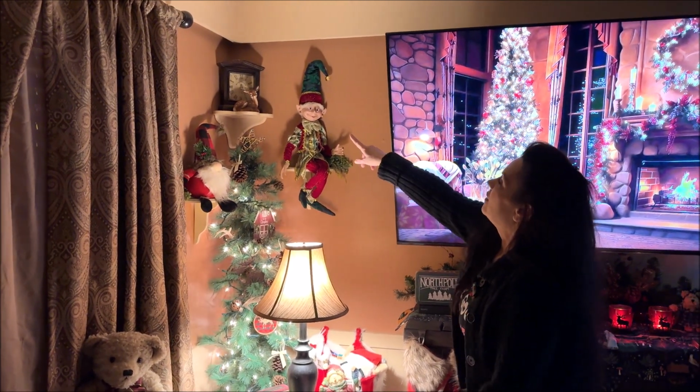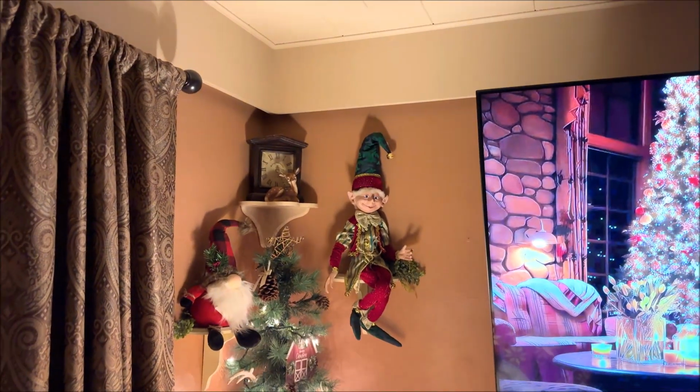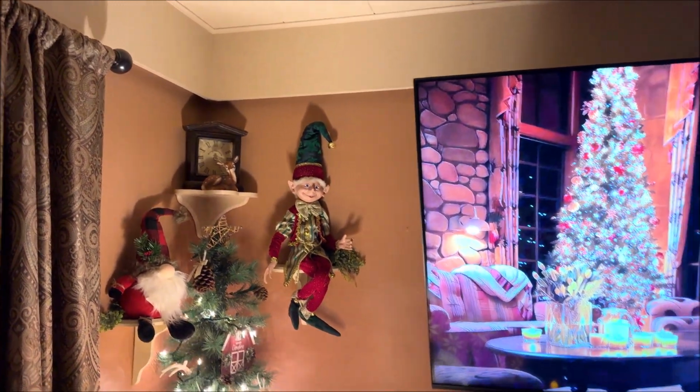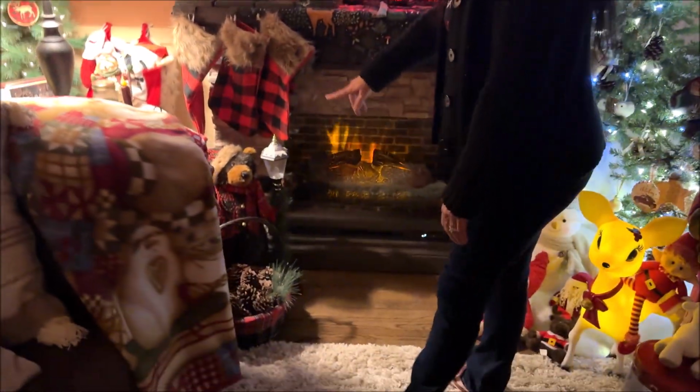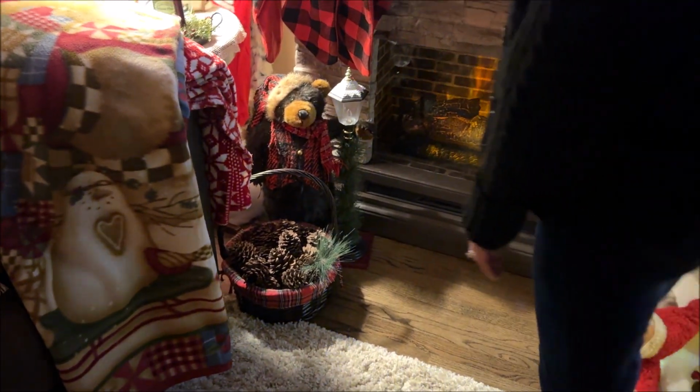And then there's the fawn up there. I love her. She's old though. I've had her for a very long time. And then I have the bear. He's not lit up today because he's very noisy. Yeah, he is a little noisy. He moves around a little bit.